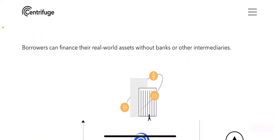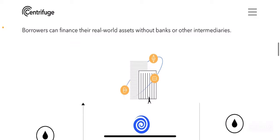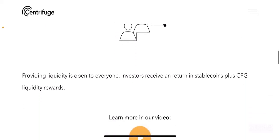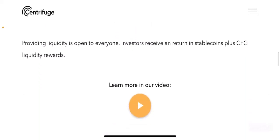Borrowers can finance their real world assets without banks or other intermediaries. Again, this is a huge deal for the future of financing and crypto as a whole. Providing liquidity is open to everyone. Investors receive a return in stablecoin plus CFG liquidity rewards.